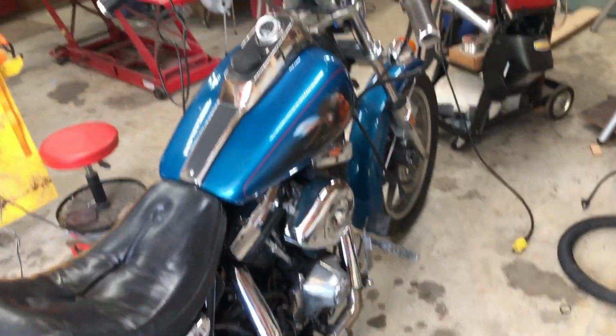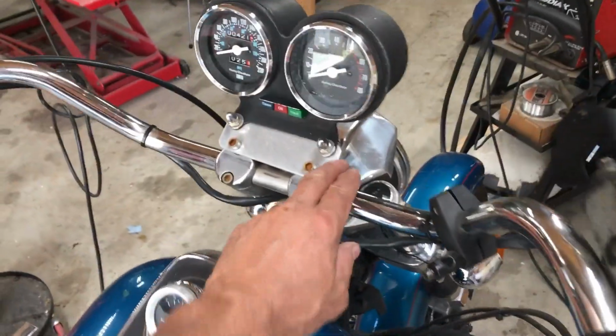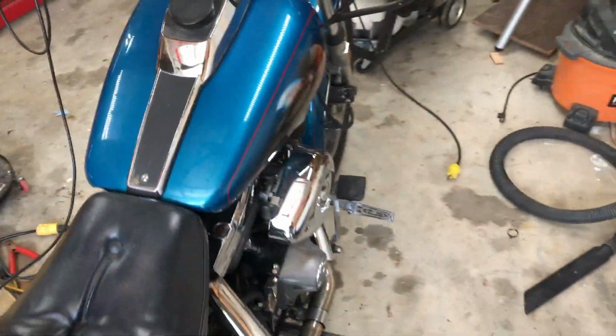The seat is stock. Those running boards aren't stock, nor the front pegs, which I don't like. Handlebars are stock. Brakes are all stock. Somebody made a little bracket in here. I'll be getting rid of that. I actually want to put some 5-gallon tanks on it, but right now it's just all stock.